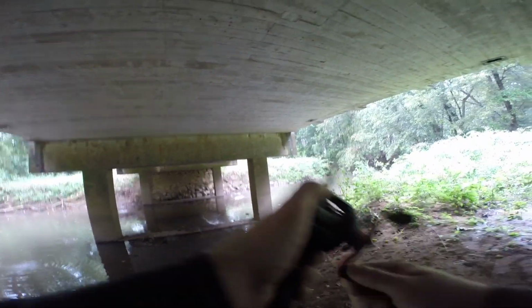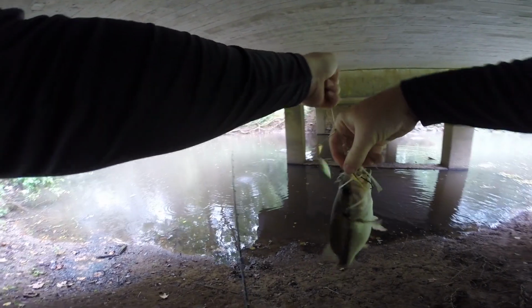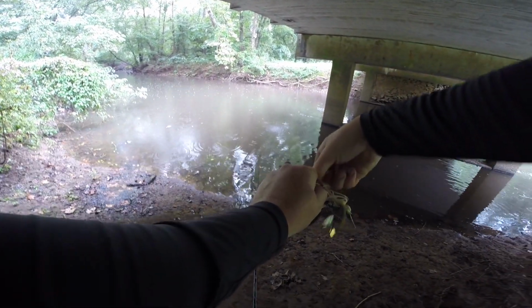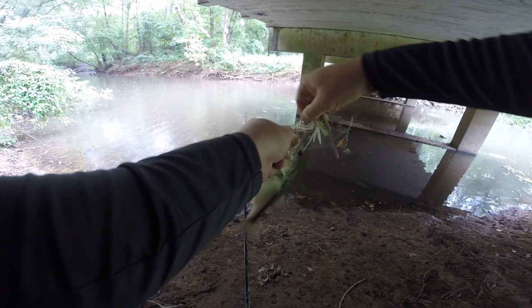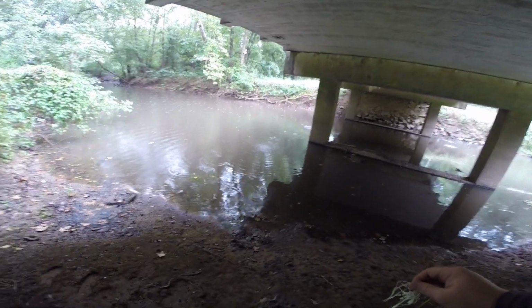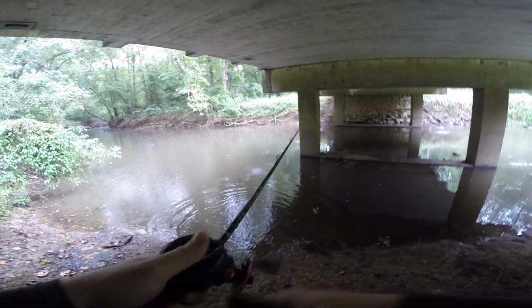There's another one. This is crazy. Oh, never caught this many bass in one area. Never. Like, this is nuts. This has surprised me. Every cast, it's shocking me how many bass are in this one zone. That's the first really small dink right there. They're loving this white spinnerbait.